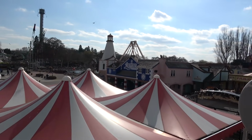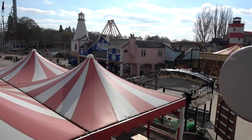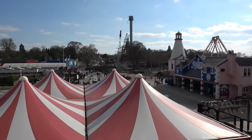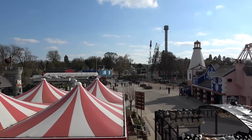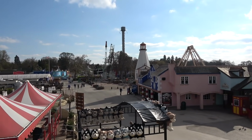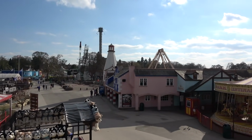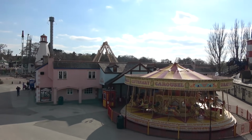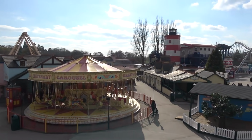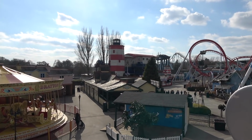Off then with a little ride on Winston. Like I said, that little monorail where you get some great views over Thomasland and also the rest of Drayton Manor Park as well. Really nice park, especially in the sunshine. I think the fact it's got the lake in the middle is really nice. And I bring a picnic every time I come. I'll just sit next to the lake for 20 minutes or so and just take in the atmosphere. It's actually really nice.